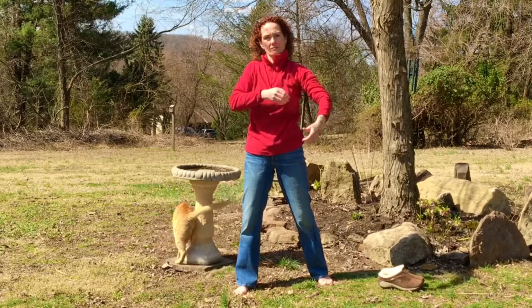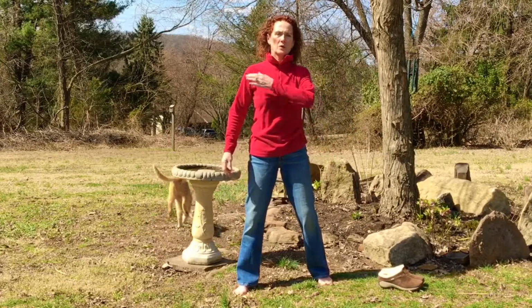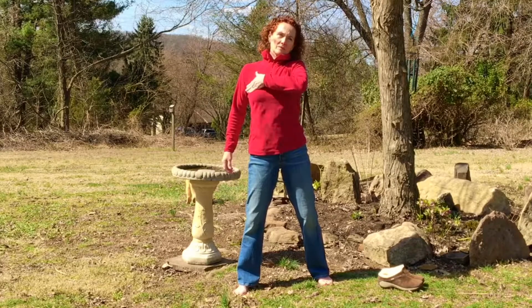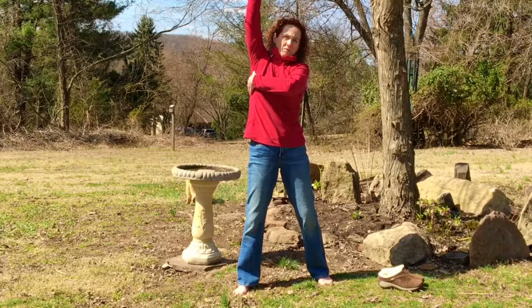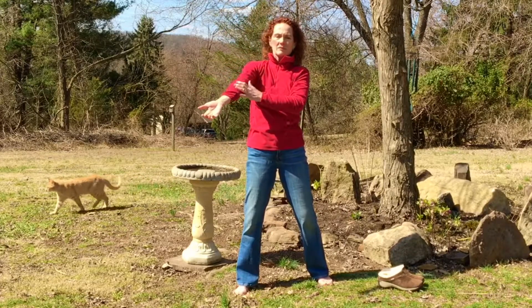Okay, you're done with that side. Shake it out on that side. Same thing on the other side. Right at the pecs, rub. Just trying to warm that space up underneath of the armpits. And then on the inside of the elbow.